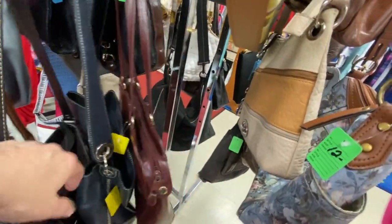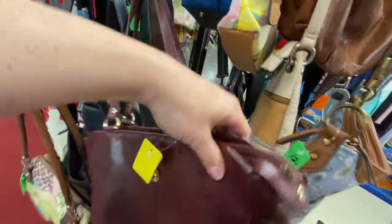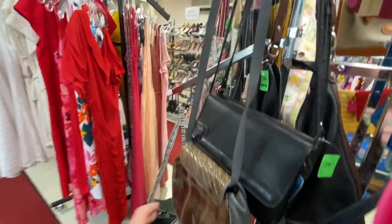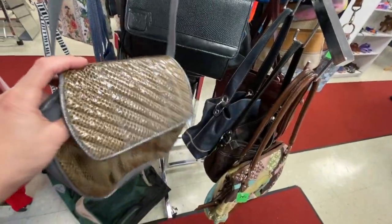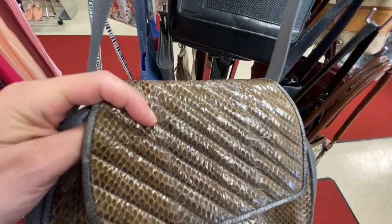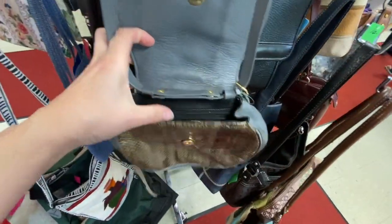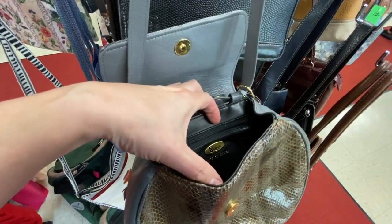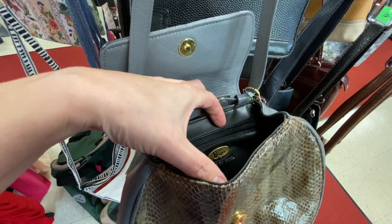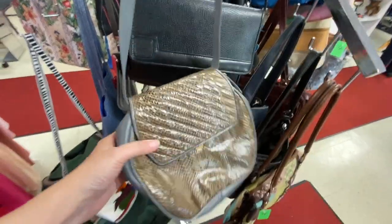Etienne Aigner. Oh, yeah. This is just like 1970s burgundy, oxblood. Ooh, look at this. This is awesome. This is in really nice shape. The quilting is still puffy. This is snakeskin. This is authentic snakeskin. The strap comes off. This is like new. Okay, this is a score. It says Italy. I love the neutral colors.